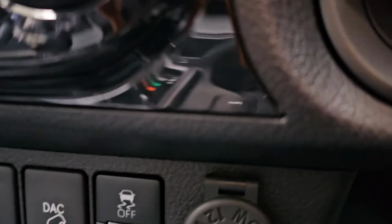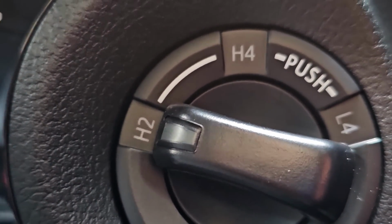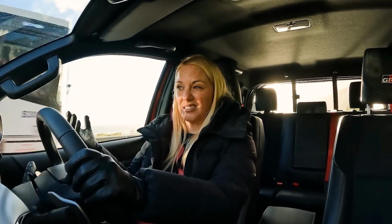It's really easy to put this into its modes. Do you know what I mean? If you want to go to 4 low or 4 high or anything, it's just quick and easy. Overall, I just think Hilux remains one of the most capable off-roading bakkies on the market.